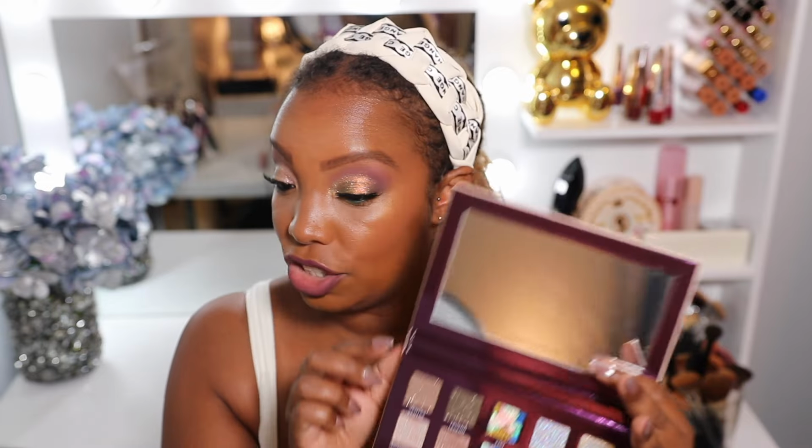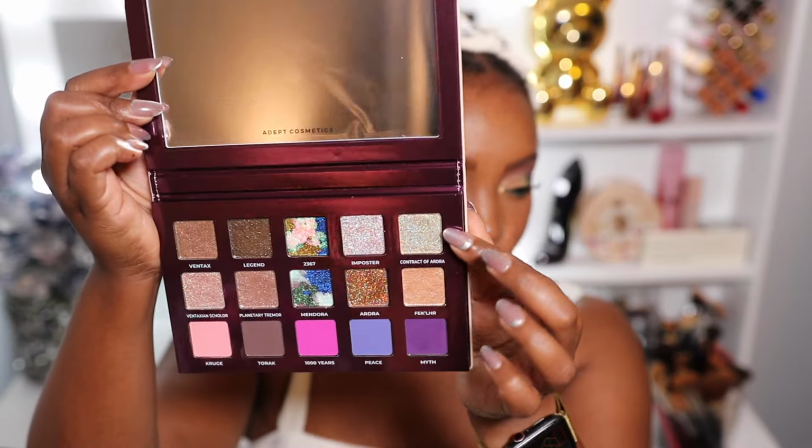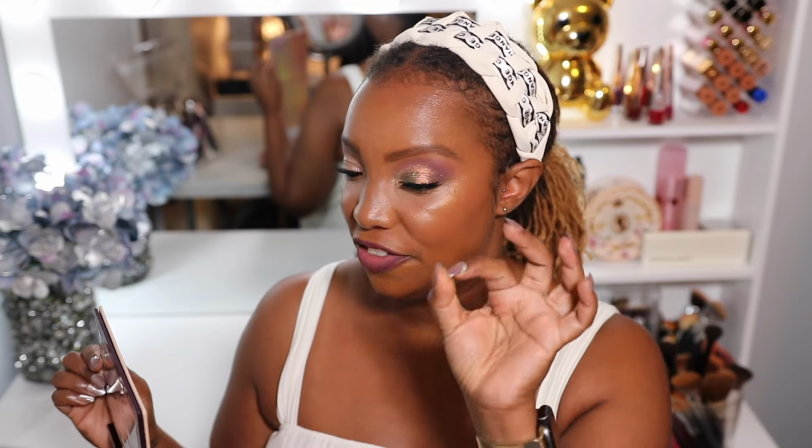And then Ventexi and Scholar right here in the inner corner, as well as Contract of Ardra. They're kind of similar, if you put on Ardra with the Contact of Ardra, they can read a little bit similar, but you can see that it's a little bit different, like a little bumped up shine in the inner corner right here.